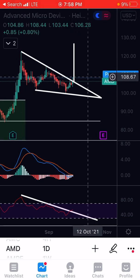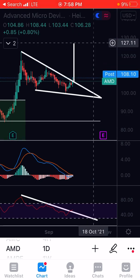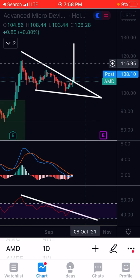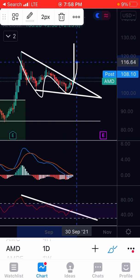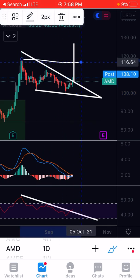So my next target here, which could turn out to be a lot bigger than this because we do have a very nice double bottom. Here's your first low, here's your second low. So you got a pretty nice W somewhere.